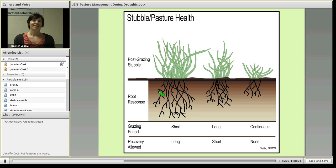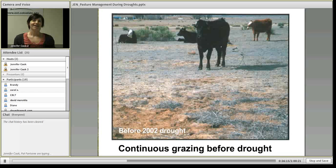And then the opposite is on this side, where we have a short grazing season and then a long recovery time. This is a very intensely managed system. In the next few slides, I have a series of pictures that represent real life examples of these three situations. We'll first see a continuously grazed system, so you can look at it and imagine the poor root system below the ground. Then we'll look at a moderately grazed or managed system and how it's affected by drought. And finally, a really intensely grazed system and how it was affected by drought. I think, or I hope, these pictures will really tie it all together.